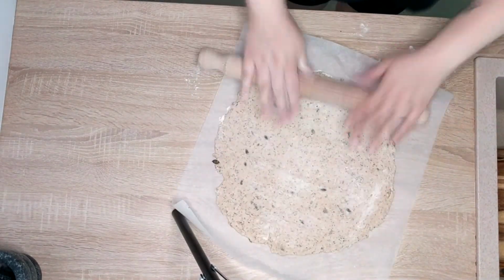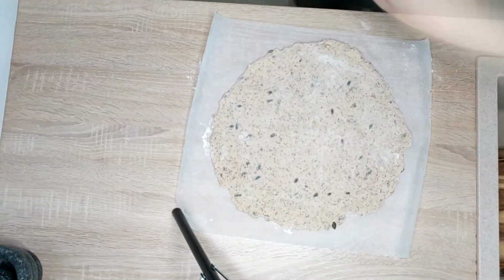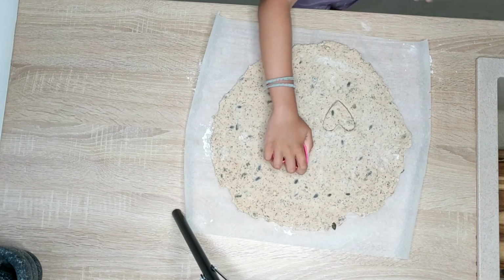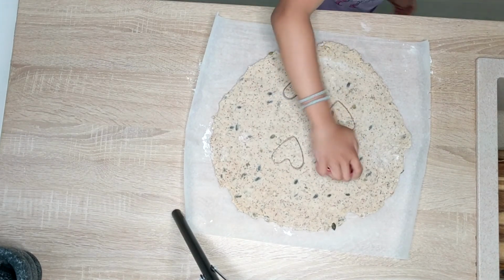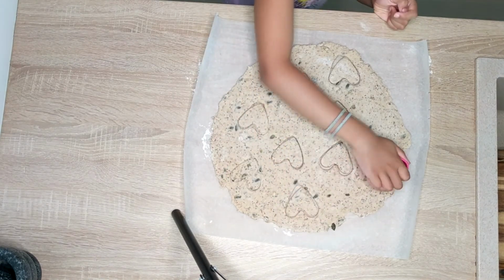Well, as you see, I have some help today. I would normally just make square crackers, but nope, the decision was made here, and the decision was to make hearts.